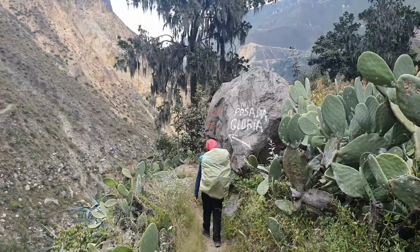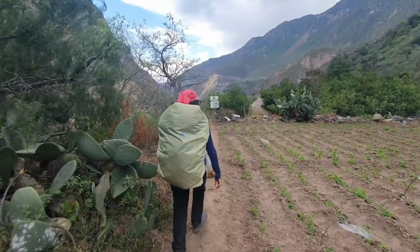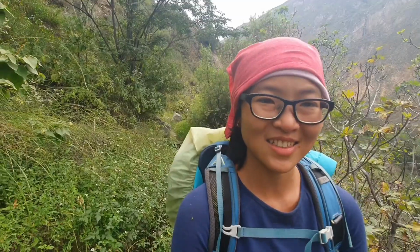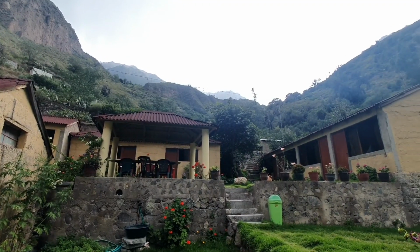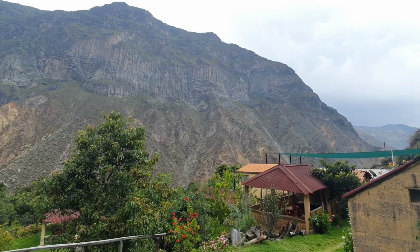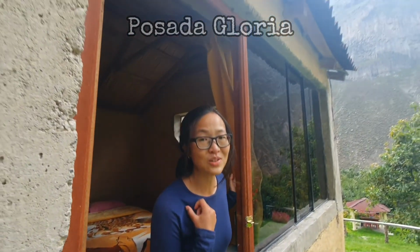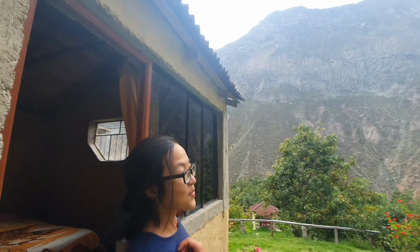We are approaching San Juan de Chucho, and we actually planned to stay in Posada Gloria. But surprisingly, we met the owner while we were resting, so now we just follow her to see the accommodation. We made it to our accommodation, Posada Gloria, and we are quite on time because it's about to rain. But anyway, look at the beautiful view. It's really nice from here.